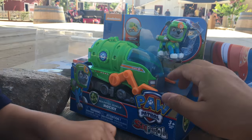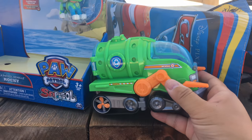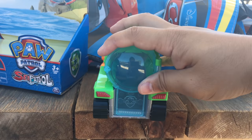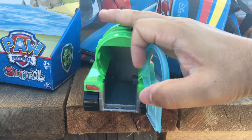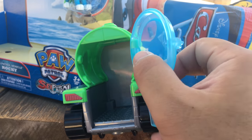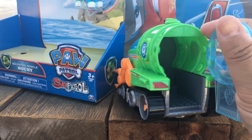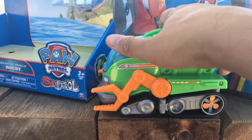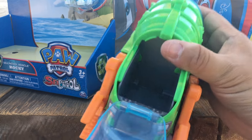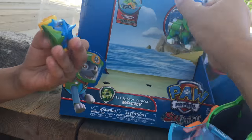Let's take this out. I'm gonna open this. All right, you open the Hot Wheels. And look at this cool submarine garbage truck, because there's a lot of garbage in the ocean. And awesome, look, this opens up, and I guess you can put garbage in here, or you can put people if they want to ride inside the garbage truck, because that would be a very smelly ride. I don't know why anyone would want to do that, but maybe Rocky keeps his garbage truck pretty clean. And just take out Rocky here.